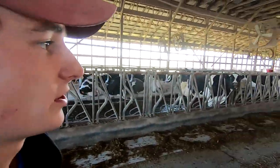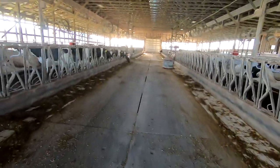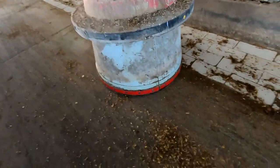It's time to mix cow feed now. Just gonna check how much is here, sweep in a little bit. See, the robot's great, but it misses some of this, so gotta get the broom out.